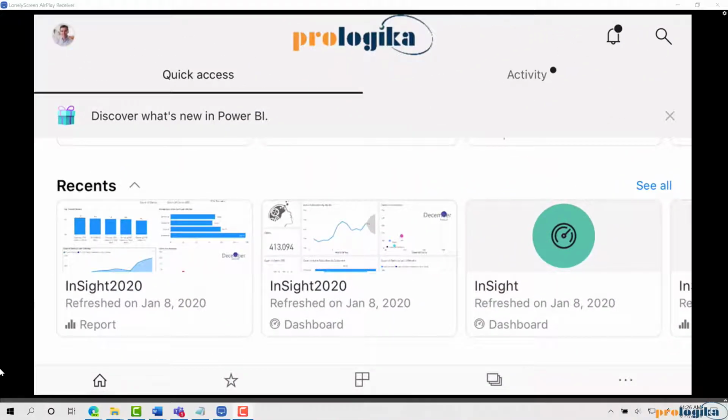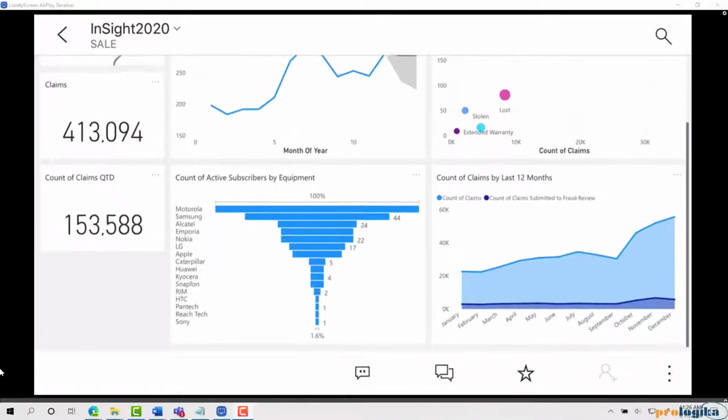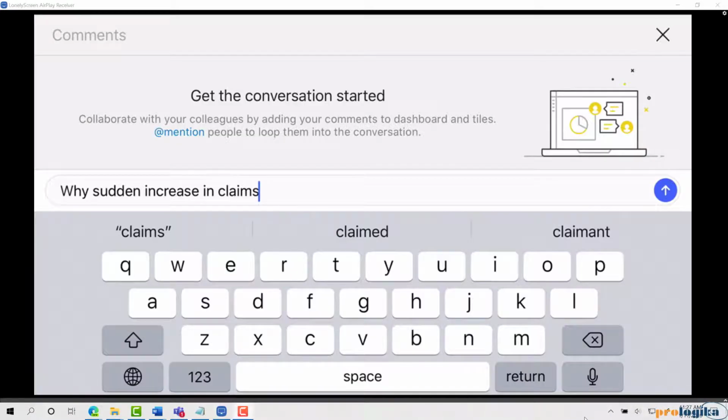Users on the go can access their data anytime and on any device. They can examine dashboard tiles in detail and add annotations to share feedback.